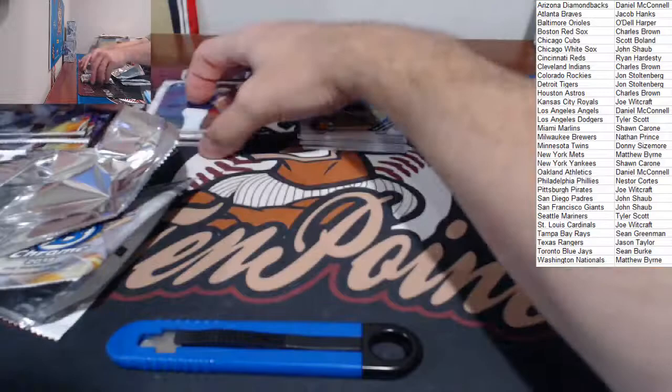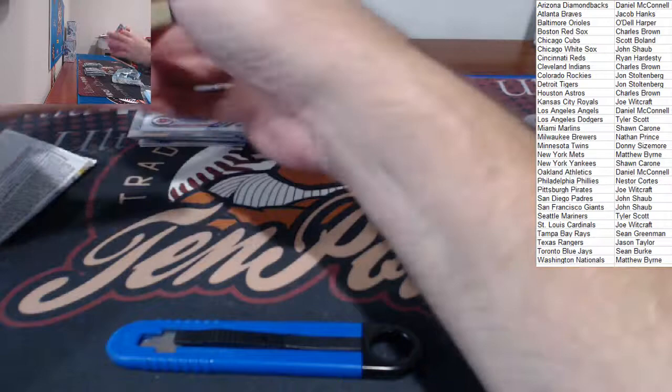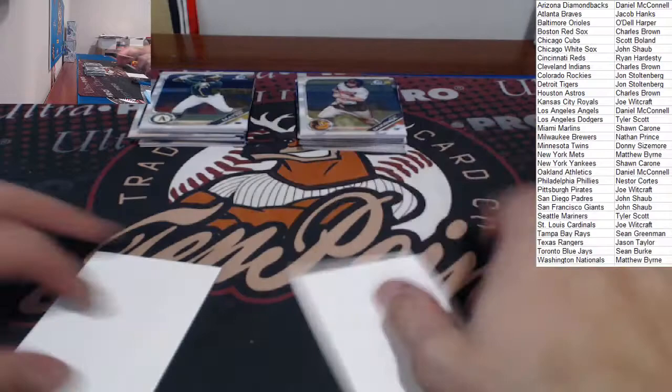And as always, guys, we will do a hit recap at the end. Let's see. Good luck. Bring on the fire. Good luck, everybody. All right, we got a blue right off the bat, and that is our auto.